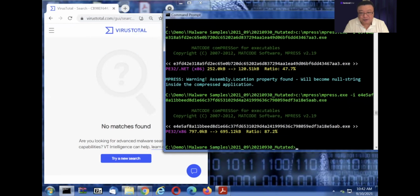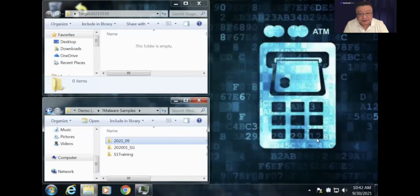So now the entire mutation process is completed. You can see my prompt over here. What I'm going to do next is move to the environment that is running the SentinelOne agent. I'm trying to mimic an ATM machine here, because I'm running this on a Windows 7 machine with very low resources.